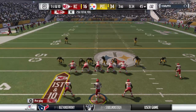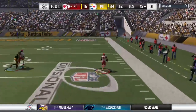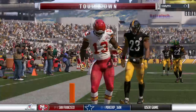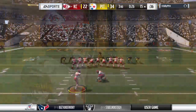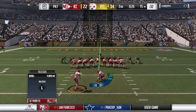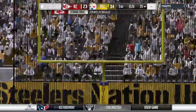And now it looks like they're going to be in the hurry-up. Smith. Oh, look at Thomas wide open. And now off to the races down the right side. And all the way in for a Kansas City touchdown. DeAnthony Thomas, his 6th touchdown of the season. And the Chiefs are able to draw a bit closer. And that one makes this an 11-point deficit now.